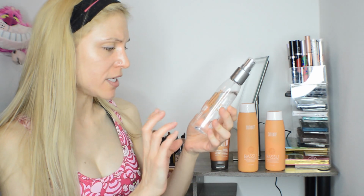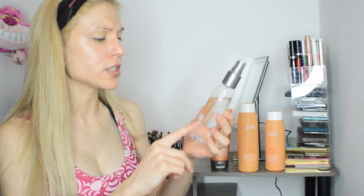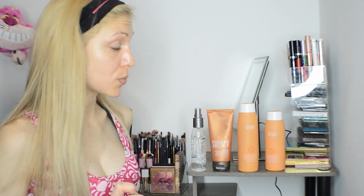And I also tried the Shine Spray. I like this too. It turns out that Basu oil is naturally heat protectant on the hair, so this is great to just kind of spray all over your hair and then blow dry it, which is what I've been doing. Your hair really does come out smoother, none of this frizziness. And again, your hair smells incredible when you use all of these products. So that's everything I've been using for these past couple of weeks.